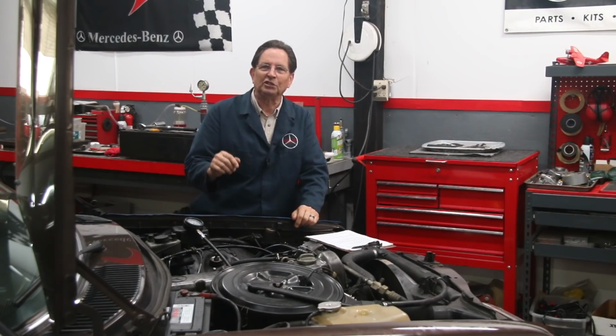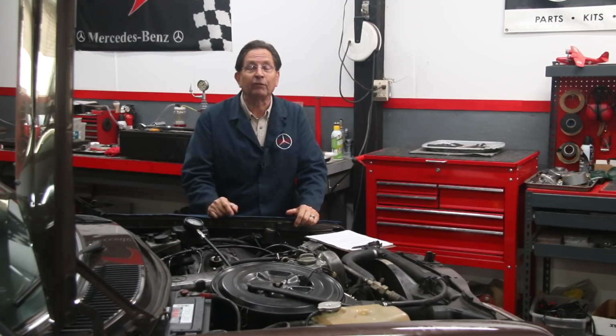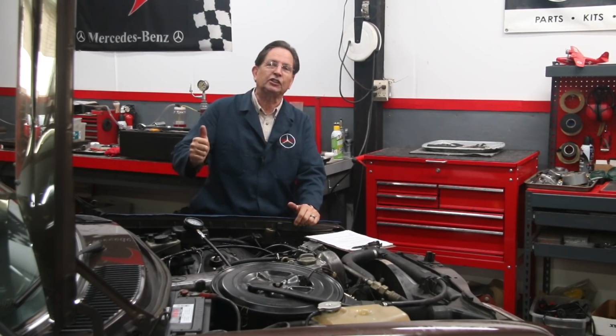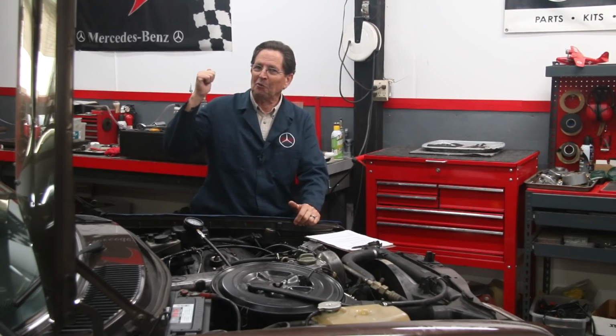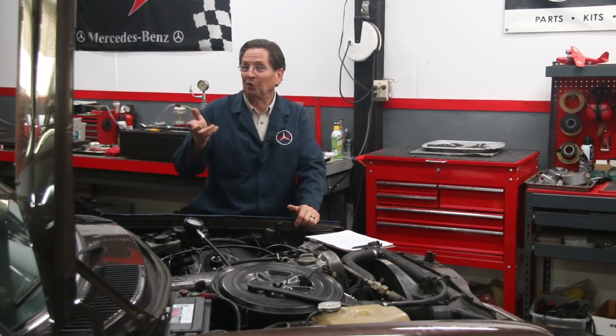What that means for these old diesels is I'm going to run this thing at high RPM for at least an hour, and hopefully under load. So that means I'm going to take a trip up into the mountains and really put the pedal to the metal. And that's what I'm going to do for old Digby here.